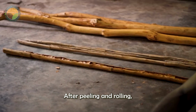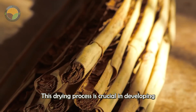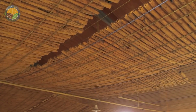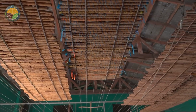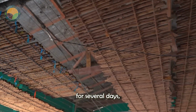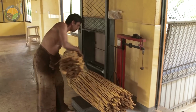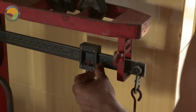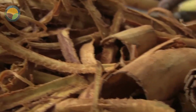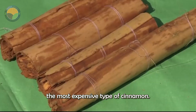After peeling and rolling, the quills are left to dry. This drying process is crucial in developing cinnamon's distinctive flavor and texture. The quills are dried under the sun for several days, where they naturally curl as they dry. The thinner the quill, the more valuable it is. In fact, only the thinnest quills are graded as alba, the most expensive type of cinnamon.